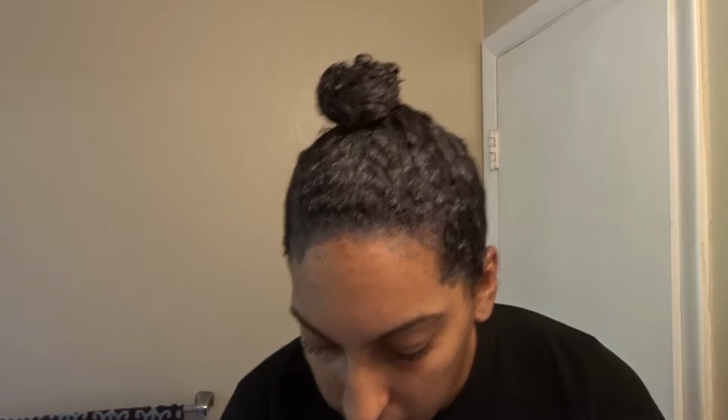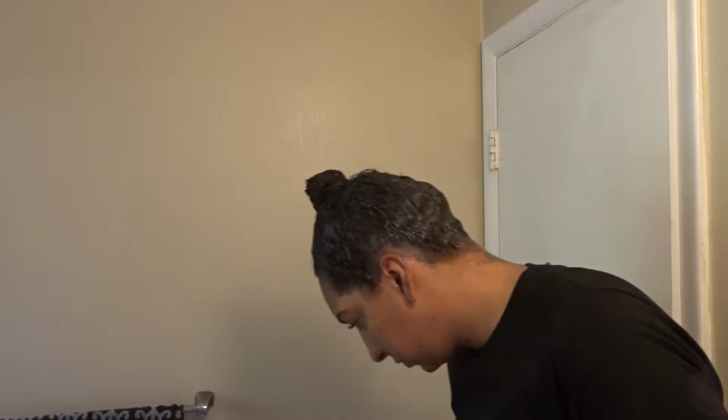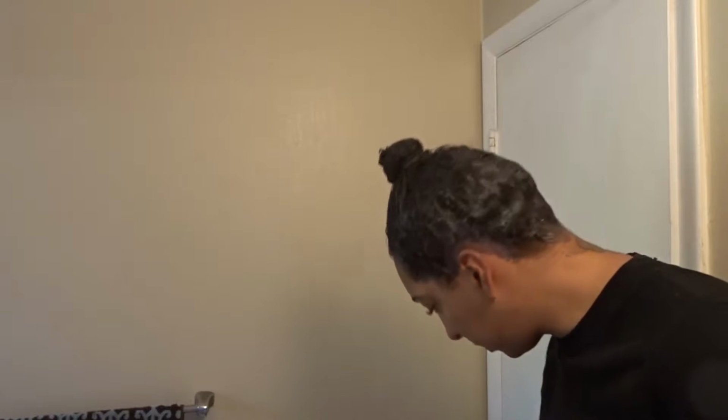It's probably gonna be way darker than I anticipated, but I don't mind dark hair. Like, I've had black hair. A few times I've dyed my hair black and I like it. It looks like I did pretty good. I only see one spot on the floor, so I did a good job.